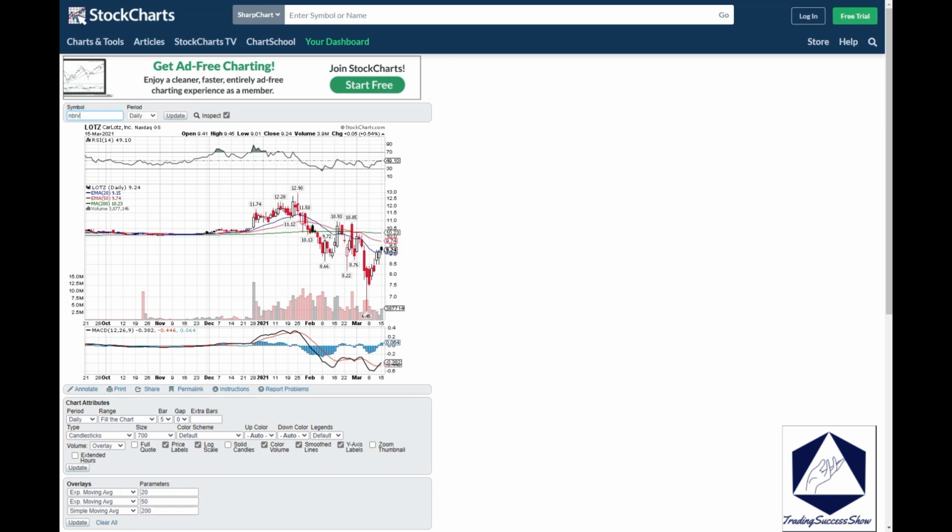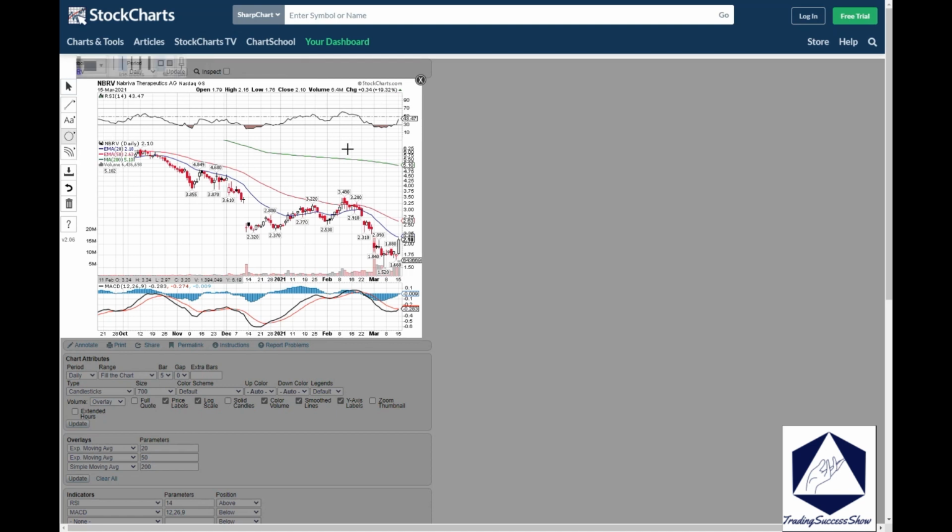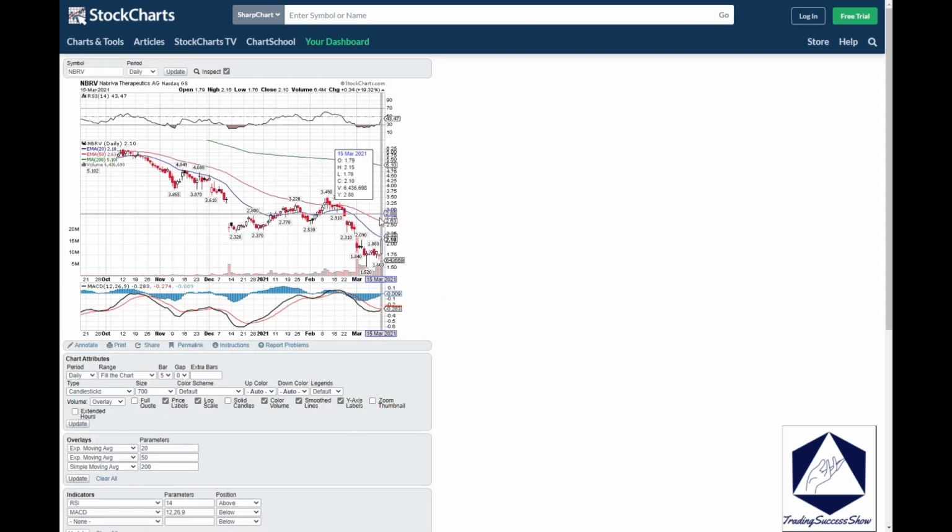Next is MBRV. MBRV is a recent reverse split stock. The only thing I don't like about this is that it's way below the 200. In order to trade this, I'm expecting a bounce, because if you look at the distance from the 200 to where the price is, it's just too far away. So I'm expecting a reclaim of this level right here, which is the 20 EMA. If we can break this level, our resistance is just around the corner, which I can extend to our 50 EMA. So keep this on your radar.